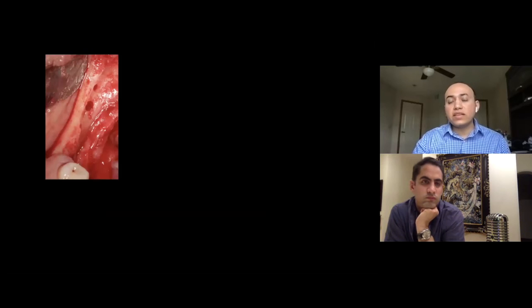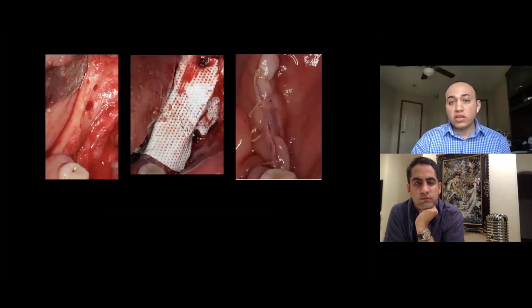And I started with that case because, as I tell you, the preservation is the key. If I always can preserve the bone, it will be much better, or much more predictable, than trying to augment. This is the case, lower mandible, posterior area, where you can see a very thin ridge defect. So I used cytoplast with screws, and then primary closure, tension-free.